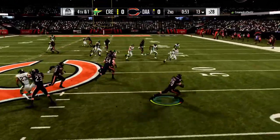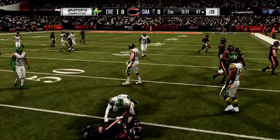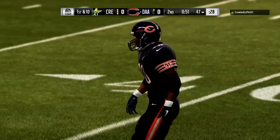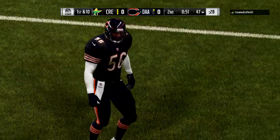And Sanders now to return. A good return there, call it 13 yards. And the Bears take over. Now the Bears offense ready to take over again. And with three interceptions thrown already, we'll see.